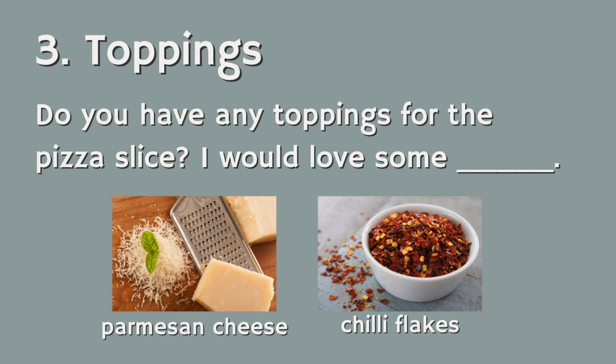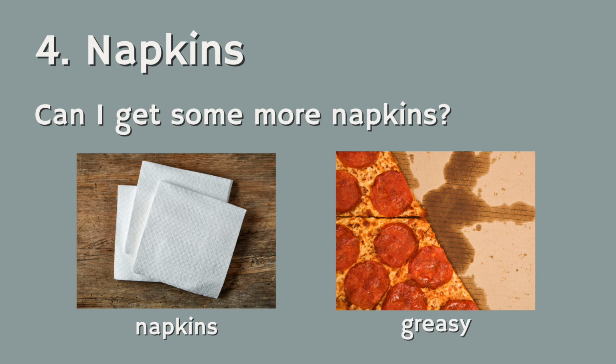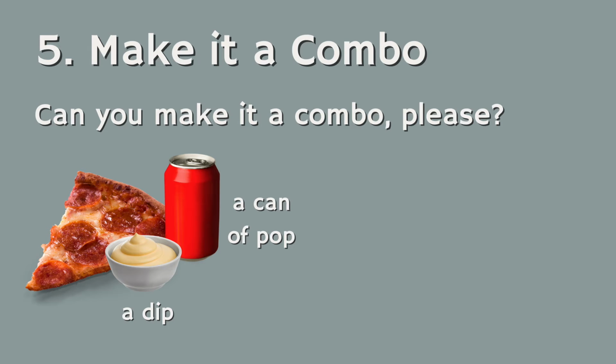Three. Do you have any toppings for the pizza slice? I would love some Parmesan cheese and chili flakes. These are very common toppings you can add to your slice of pizza after it is warmed up. Some other ones I have seen are chili oil, Italian seasoning, and garlic salt. Four. Can I get some more napkins? You will likely receive one or two napkins with your slice of pizza, but it can be greasy. Ask for more.